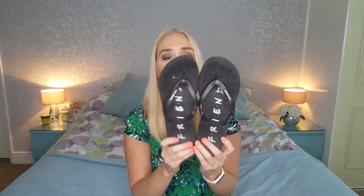So if you don't want to spend a fortune on flip-flops, because once you've worn them around the pool sometimes it can get a little ratty, then you might just want to leave them there. And for 90p, you can afford to. I was going to show you a pair of flip-flops I got from Primark this year, but they're not the 90p pair. They're actually a £2 pair, but that's just because they were branded. I got these Friends flip-flops.